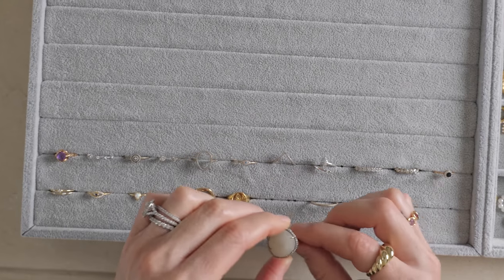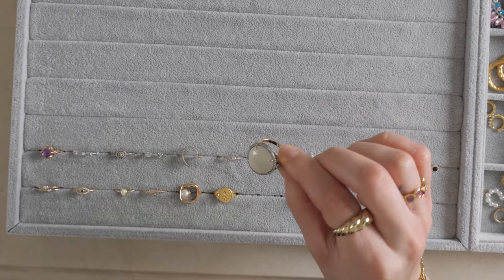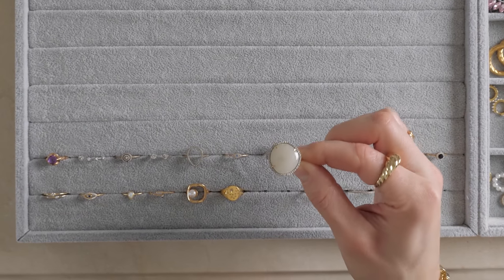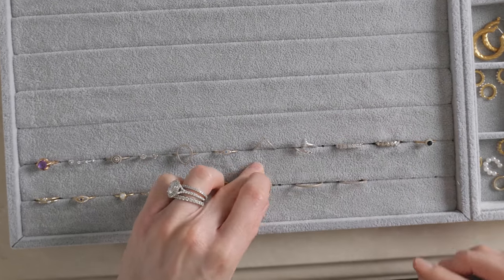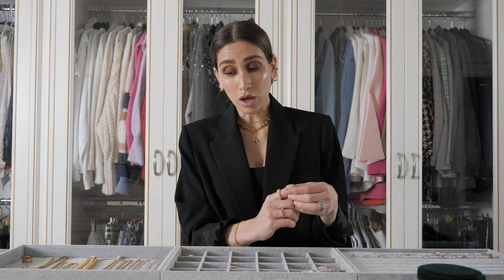This ring is another special piece in my collection. This is one of the most recent ones in my collection and another one of the only genuine pieces that I have in terms of being solid gold and solid white gold with diamonds. I don't have a lot of real diamond jewelry because, like I said, I just don't find value in it. So aside from my wedding ring and my wedding bands, I don't own a lot of diamond jewelry.